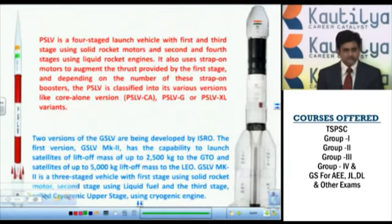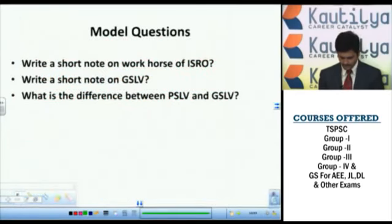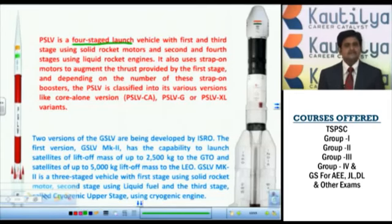And next, PSLV is a 4-stage engine, whereas GSLV is a 3-stage engine. In the case of PSLV, solid and liquid stages are arranged in an alternating manner, whereas in the case of GSLV, the first stage is solid, the second stage is liquid, and the third stage is a cryogenic engine. So different fuels are used in different stages. Because of this reason, GSLV has the capacity to carry more payloads when compared with PSLV.